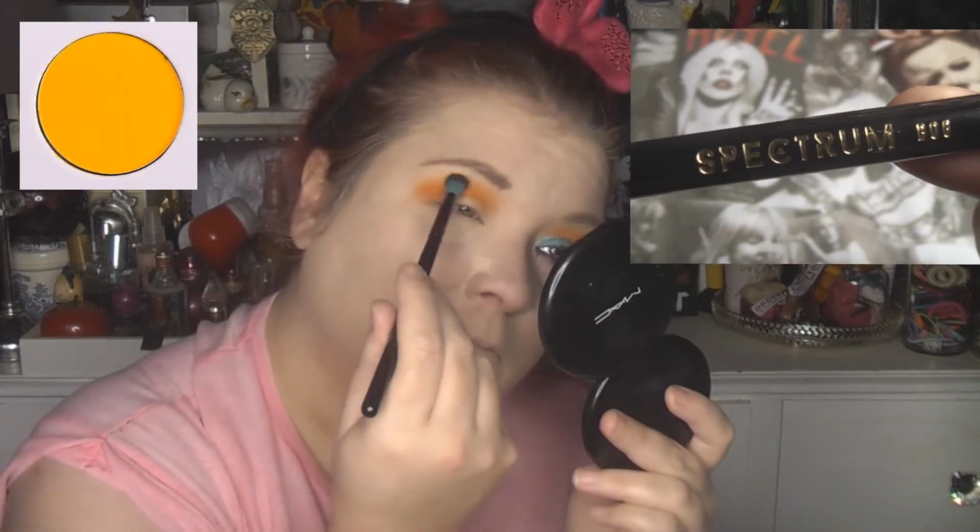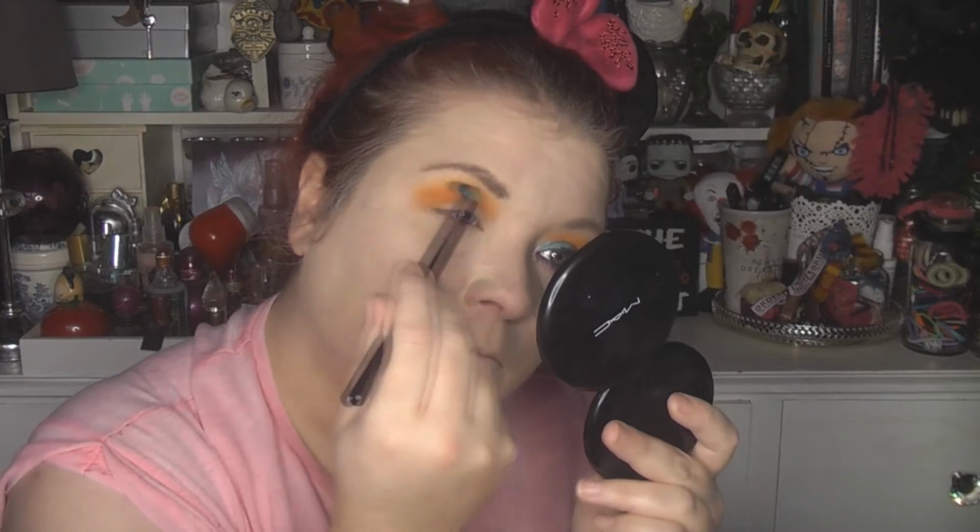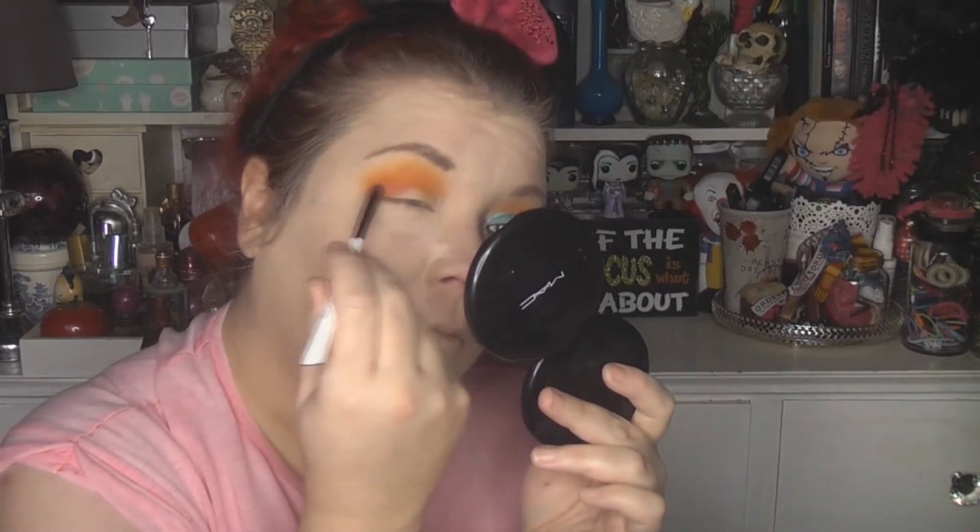the Spectrum B06 brush, which is just a basic fluffy sort of blending brush, and blending that on the edge of the orange before taking the pink from the Zulu palette, and I'm putting that on the outer eye corner and blending it up into the crease about a third of the way along.